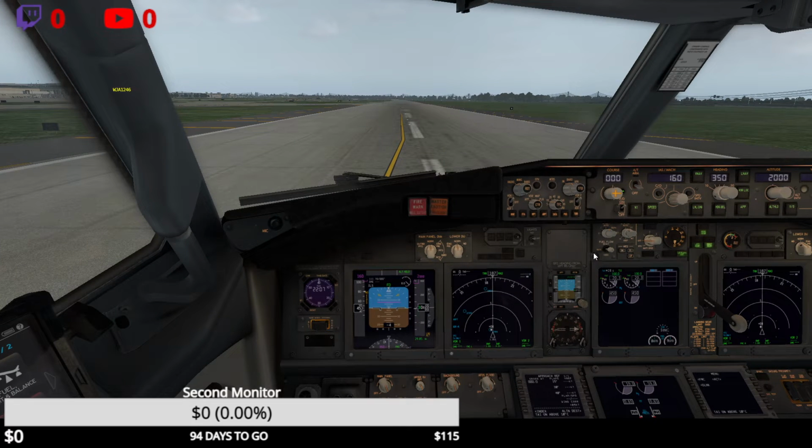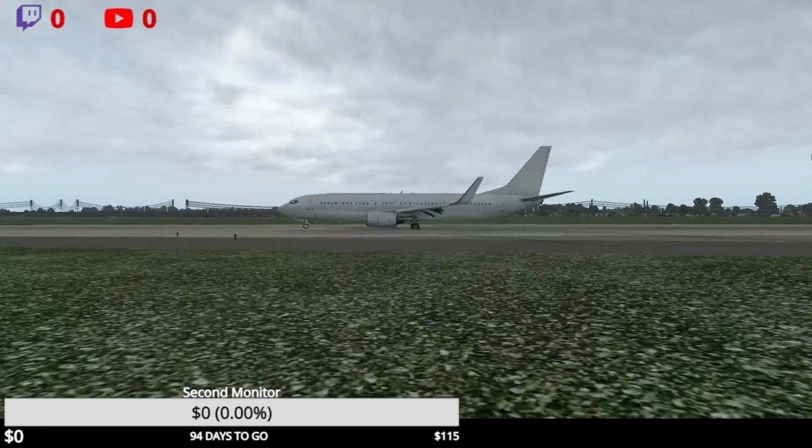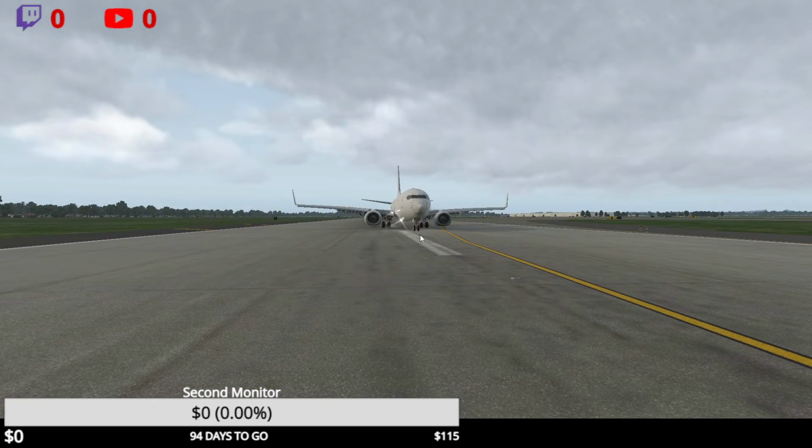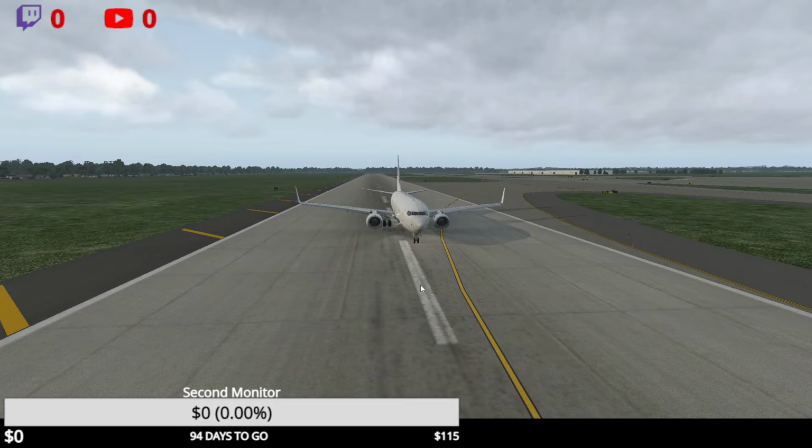Delta 4116, you're leaving my airspace. Miami is offline, frequency change approved. Good afternoon. Thanks for the ATC, Delta 4116. 39 Bravo Alpha, fly heading 270. Left 270, Nine Bravo Alpha.